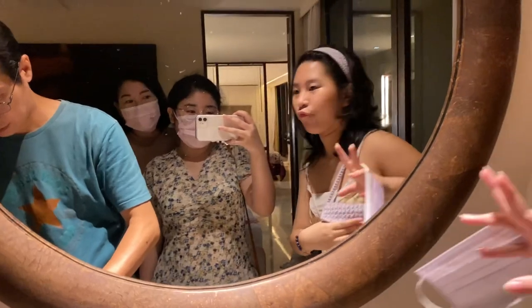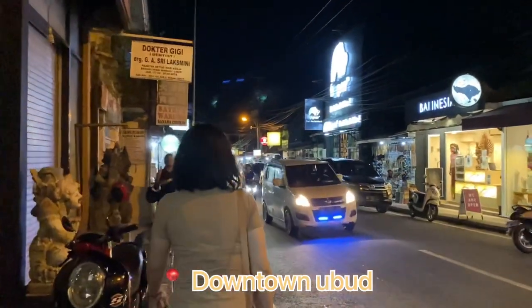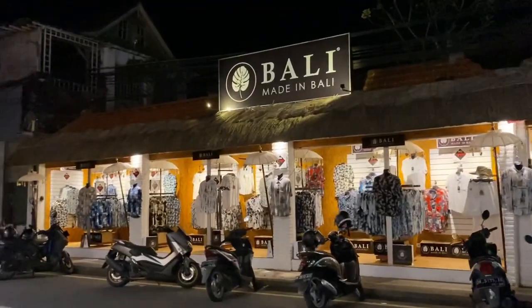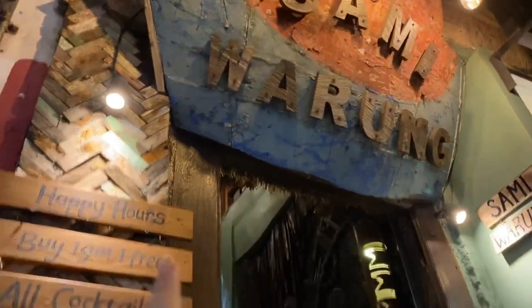Hey, we have another mirror. Why are we doing it here? You have a full length mirror on deck. Last time we went here, now we're gonna go here. It's so cute.